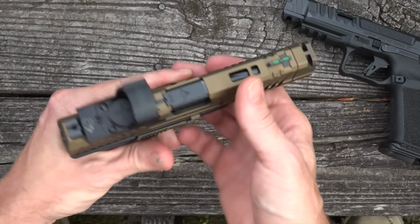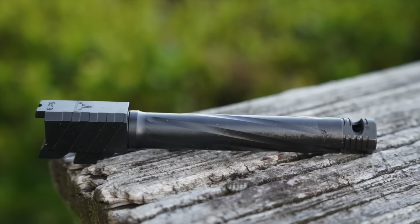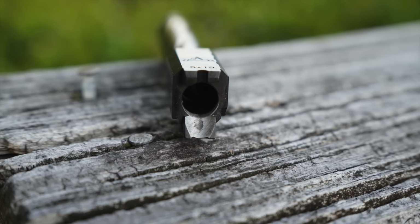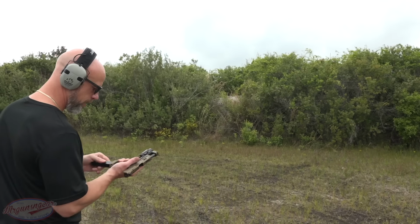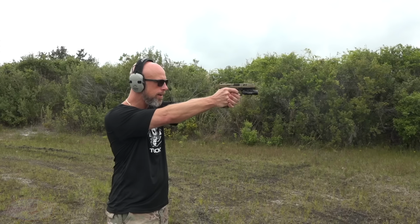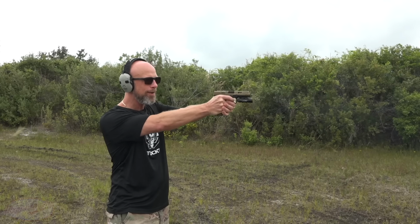Continuing on forward, like we mentioned, 4.6-inch barrel, has the TTI logo on there, has a nice feed ramp for feeding hollow points, which we have tested. Time to test some hollow points. We have some 115 grain S&B loaded up. We will see. Woo, that's flat.